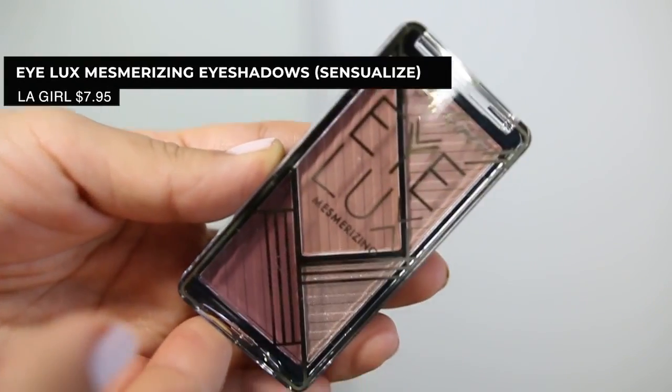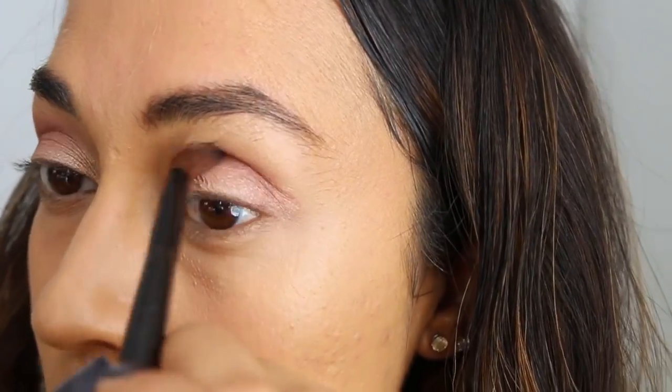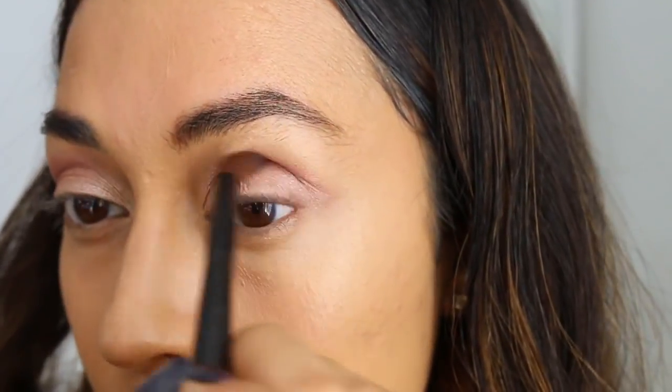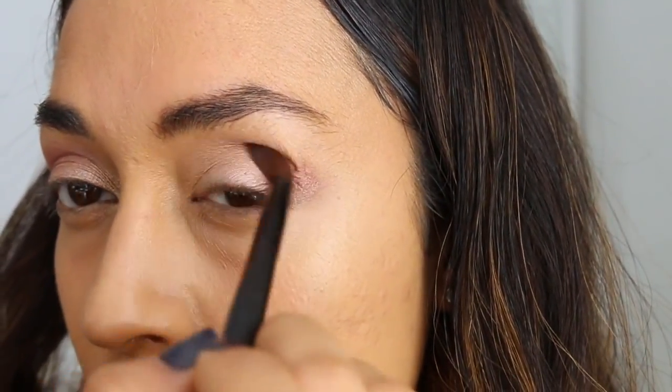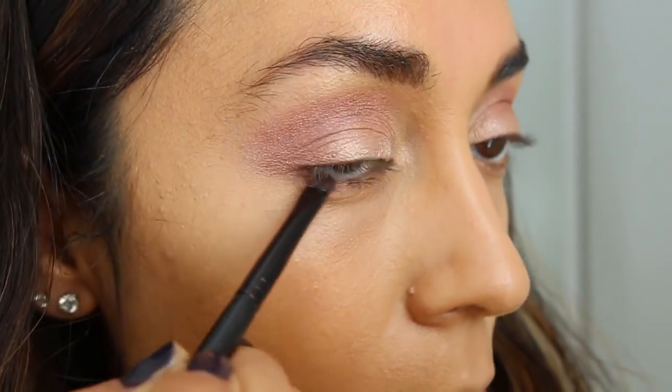To smoke out this look a bit, I went in with this LA Girl Quad eyeshadow palette, that darker mauve color, and just went into the crease to smoke it out. Never really worn colors like this, but I liked it. I really love the layers of color, and then went ahead and washed a bit of color on my lower lash line.